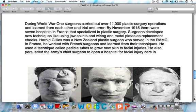Harold Gillies was a New Zealand plastic surgeon who served in the RAMC. In France, he worked with French surgeons and learned from their techniques. He also used a technique called pedicle tubes to grow new skin for facial injuries. He persuaded the Army's chief surgeon to open a hospital for facial injury care.